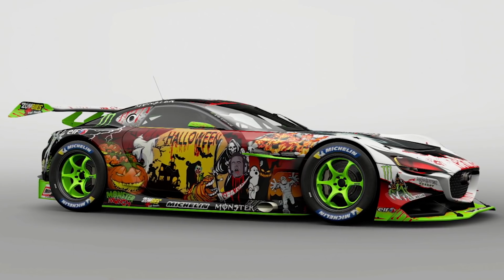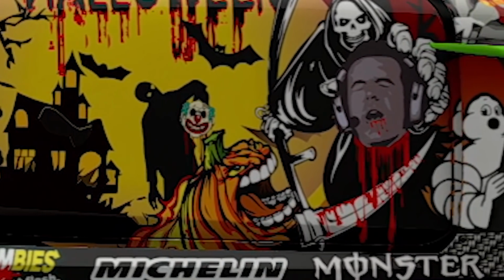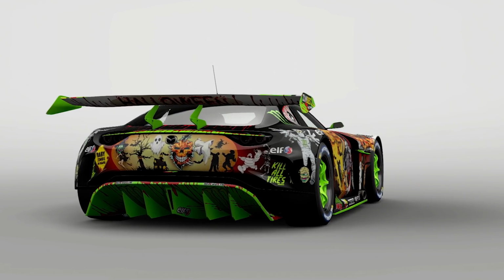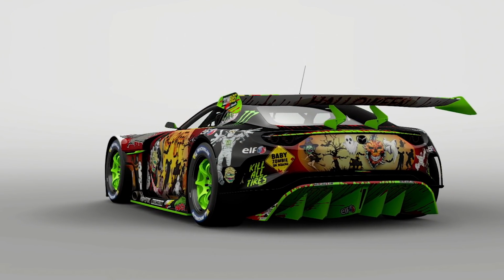But then look at this. Look at my face. My head's been chopped off. Look at this. I zoom in here. Look at that. What a brilliant little bit of cartoon work there. Oh, it's absolutely fantastic. Kill all tires. That's what the master does, doesn't it? Baby zombie on board. I love that. It's not just zombies on board.